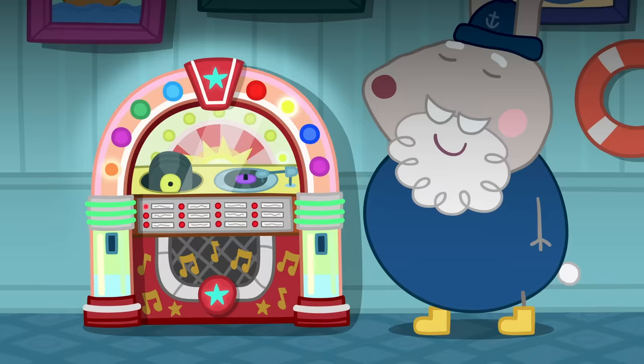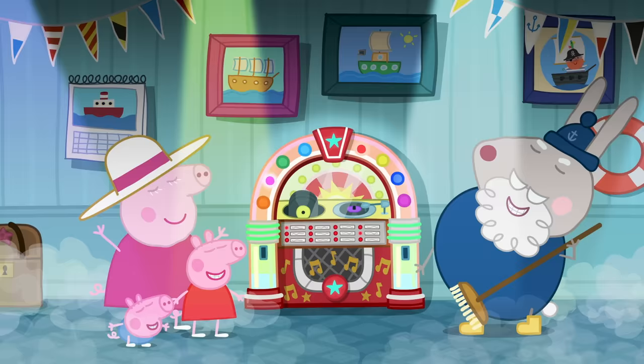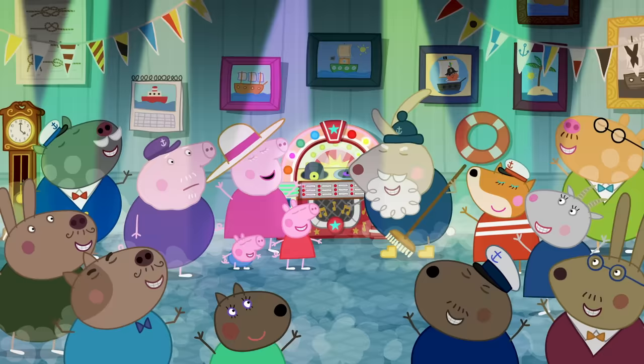This is heavy metal music! This is the only music to dance to! Grumpy Rabbit loves dancing to the jukebox! Everybody loves dancing to the jukebox!